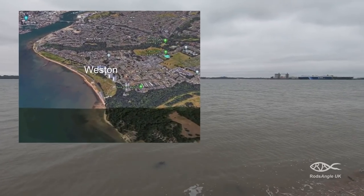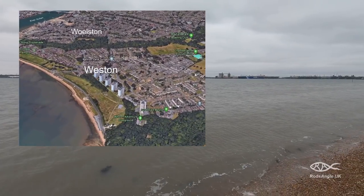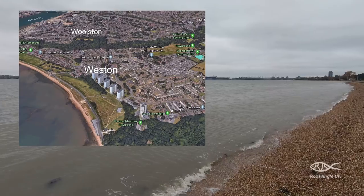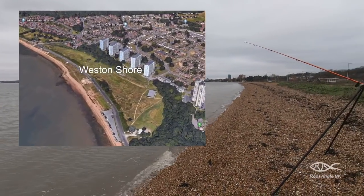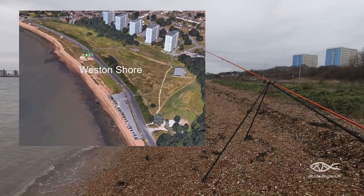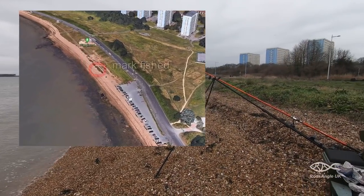Weston itself is adjacent to Woolston, a major suburb of Southampton, and Weston's tower blocks provide a backdrop for this estuary environment. Spot-on fishing is easily accessible, being near the southern car park along Weston Parade.